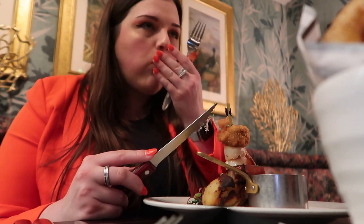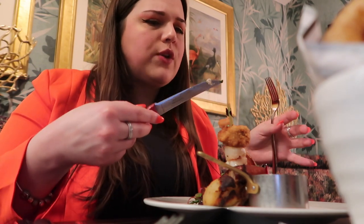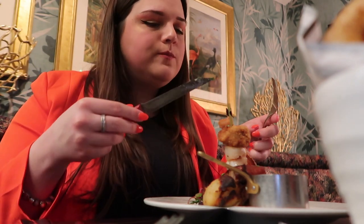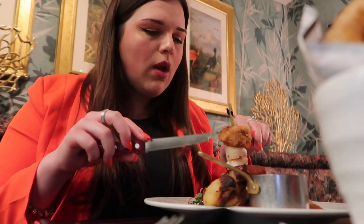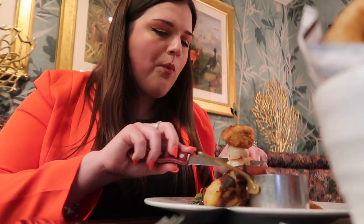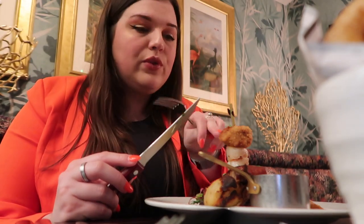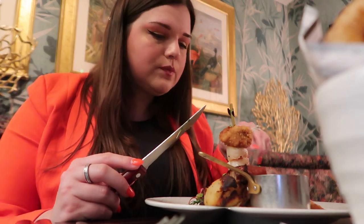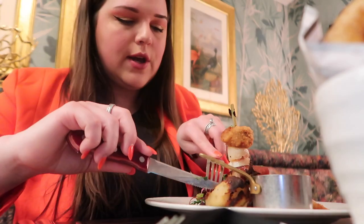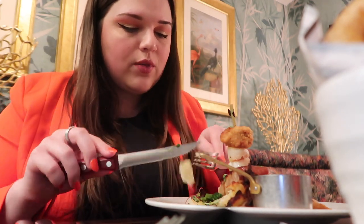Oh my god, that is like a burst of flavour. That was so nice. Got a bit of crackling. Try my scallops. They are cooked to perfection, those ones. Those are really nice. Then I've got some dolphin potatoes, which are my favourites, which is why I picked this.